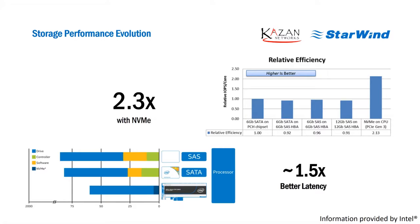different. On the upper right, we have a comparison of IOPS we can get per system core with different storage technologies. On the left we've got 6 gigabit SATA, then 6 gigabit SAS, 12 gigabit SAS, and at the end we've got NVMe. We can see that we get about 2.3 times more IOPS per core with NVMe storage. And along with that, it's also 1.5 times better latency.